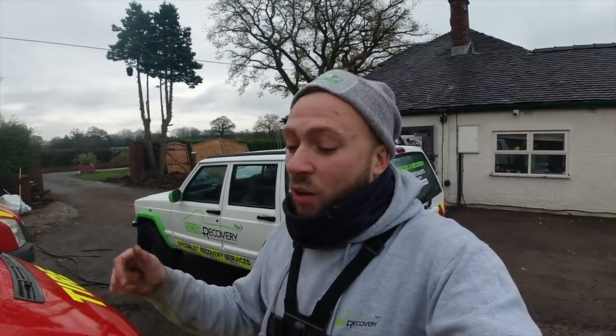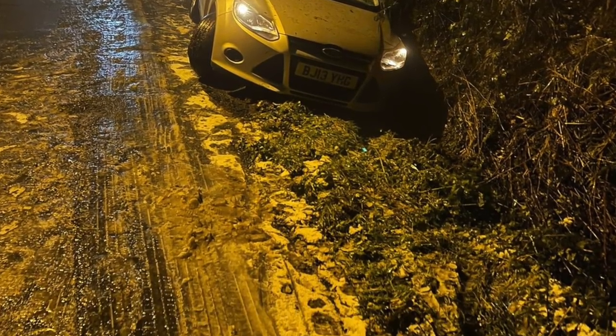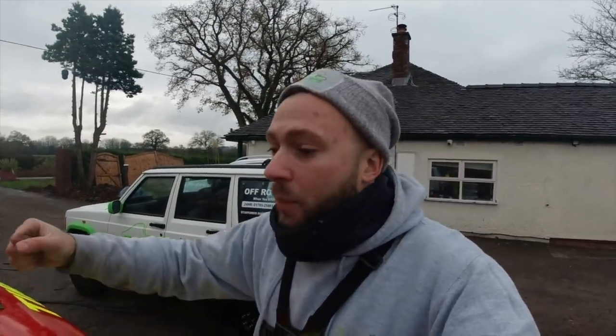I will attach a little photo below of the Ford Focus in question, which is a little bit down a ditch. As you know, sending one vehicle is not always best when it's down a verge, because you might have to pull it so far and it carries on down the ditch. Whereas if we've got two winches, because there are no trees opposite the car, we can try and pull a bit of the bum, a bit of the front, and hopefully get it out.